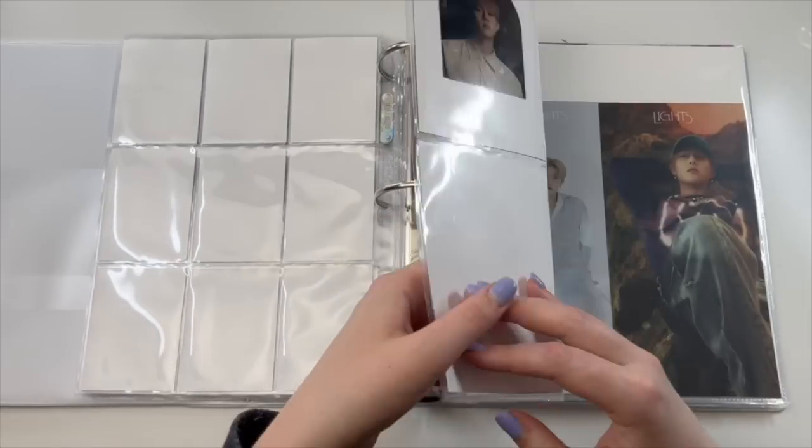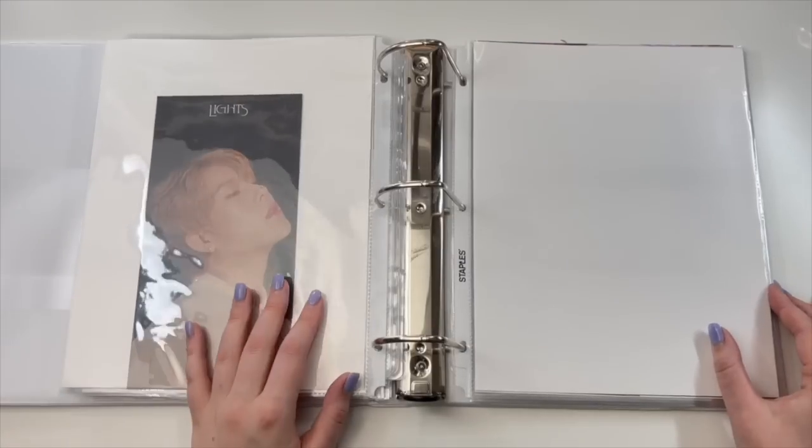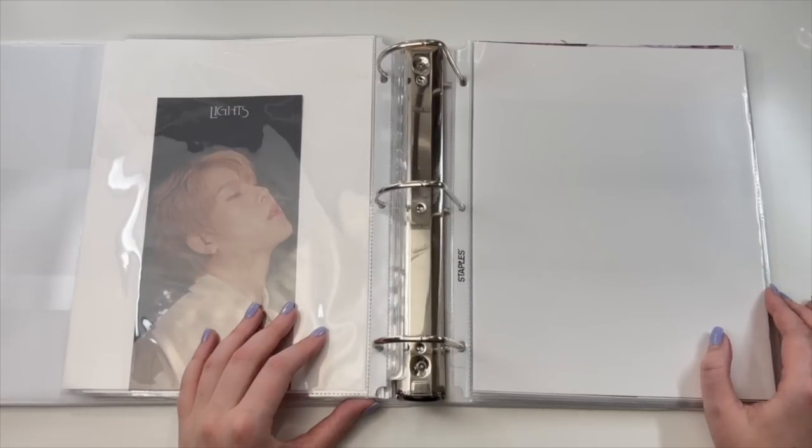And then here's the larger inclusions for Jooheon's album. I also plan on putting Kyungwon and Shonu in this binder.